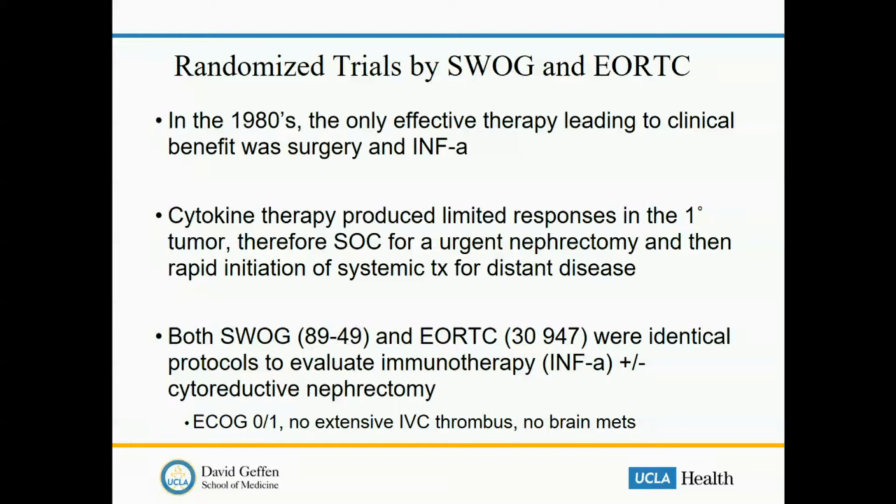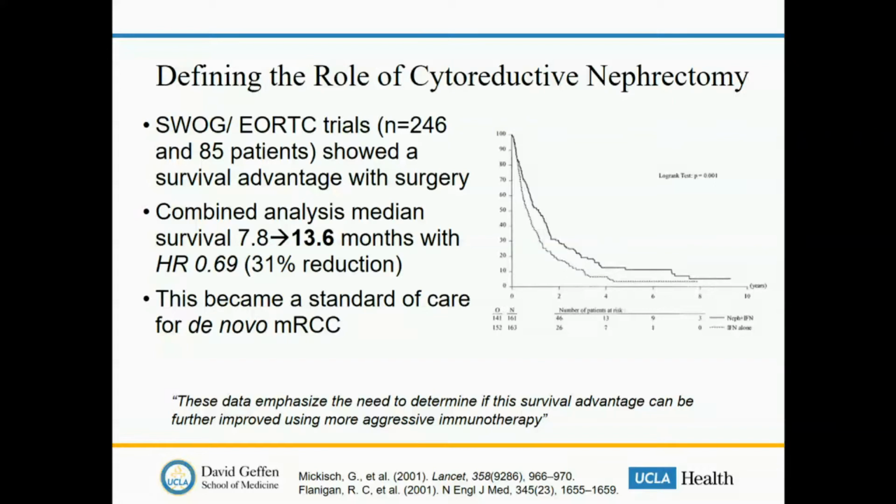They were identical, in EORTC and SWOG, where patients had either interferon alpha or surgery followed by interferon alpha, which you can consider now almost a placebo because it's really not a very effective drug. But looking at the meta-analysis, you improved your survival from 8 months to 13.6, which is a 31% reduction. And this became the standard of care for de novo RCC: debulk the primary.